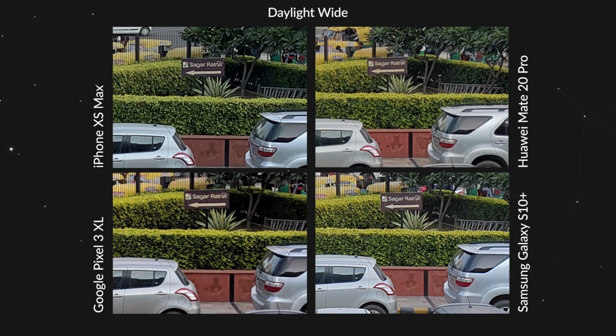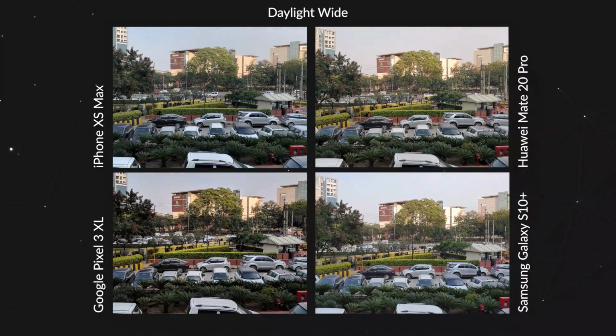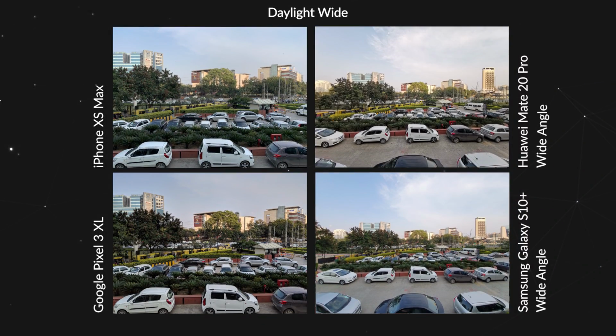But let's not forget that the Mate 20 Pro and the S10 Plus offer a little more versatility with the dedicated wide-angle cameras. Let us switch the shots and you will see that the Galaxy S10 Plus has a wider field of view. Also, the Galaxy S10 Plus's wide-angle camera takes better-looking shots overall with a great color in the sky compared to the Mate 20 Pro. In fact, I took so many great wide-angle shots with the S10 Plus for my review that should be up in a card right now.